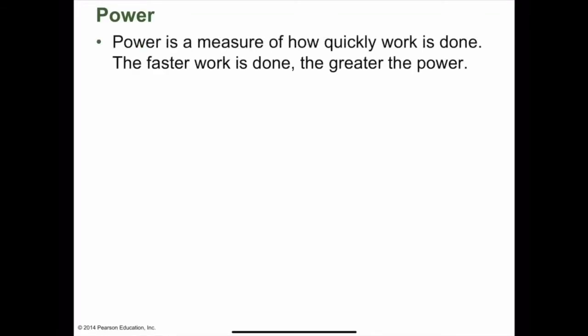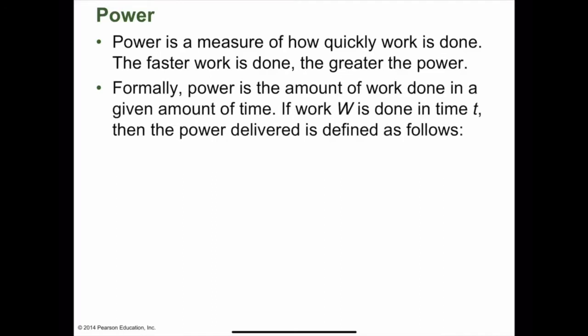Okay, everybody, today's lesson is on power. Power, by basic definition, is just a measure of how quickly work is done. The faster you work, the greater the power. Best classic example is running up a set of steps. If you walk up a set of steps, low power. If you run up the same set of steps much faster, more power.